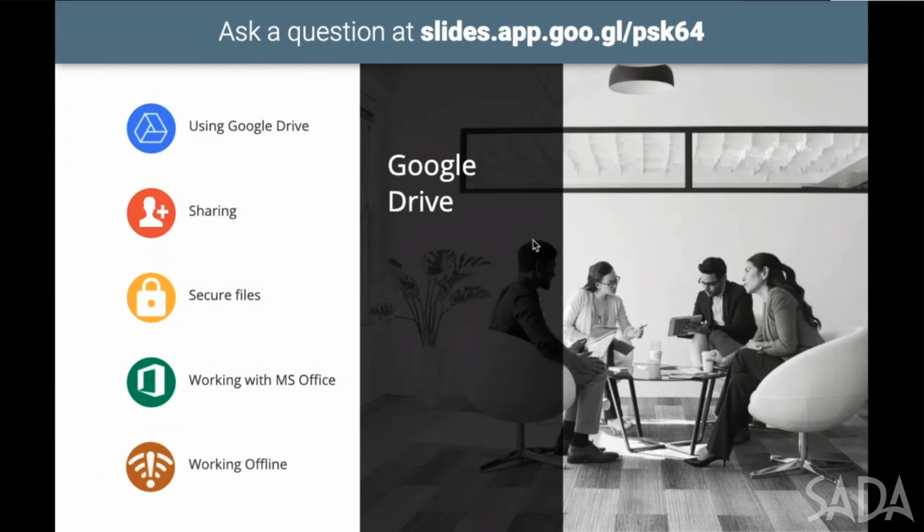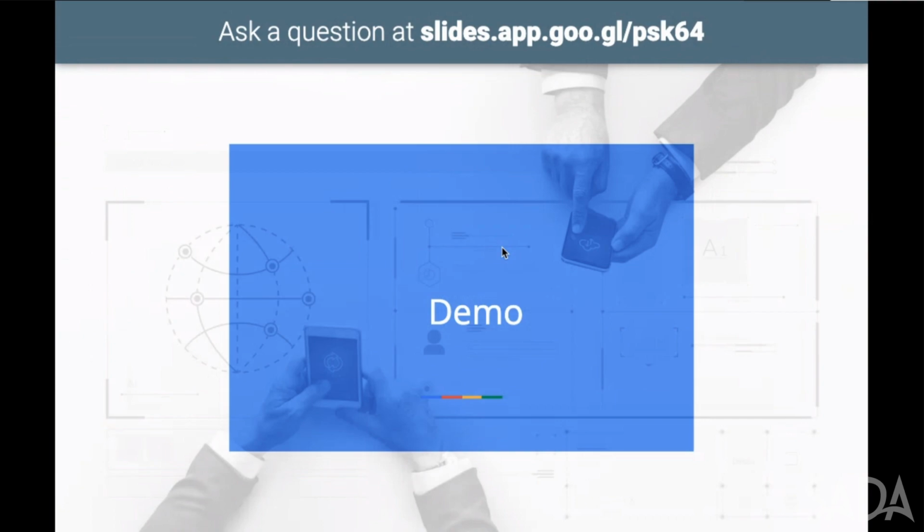Today we're going to look at using Google Drive, how to share files and folders, how to secure your files and folders through permissioning, and then how to work with MS Office, and then a little bit about working offline. So I'm going to jump right into my demo and show you what we're talking about.